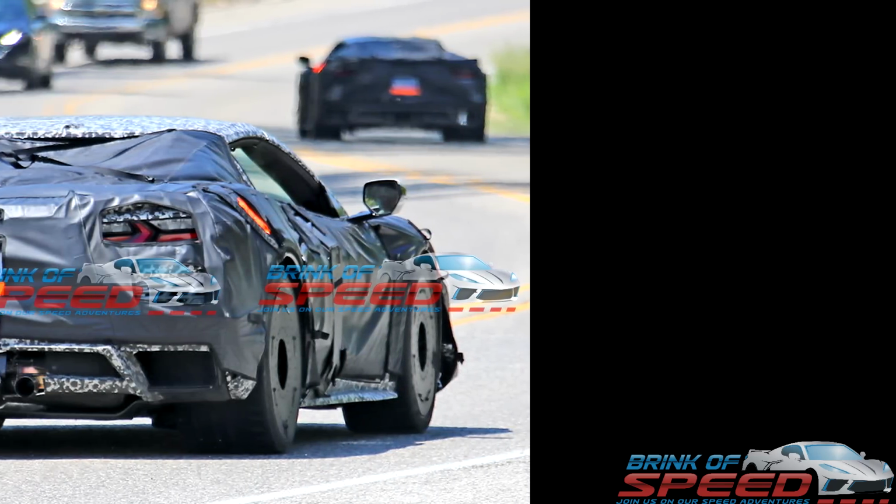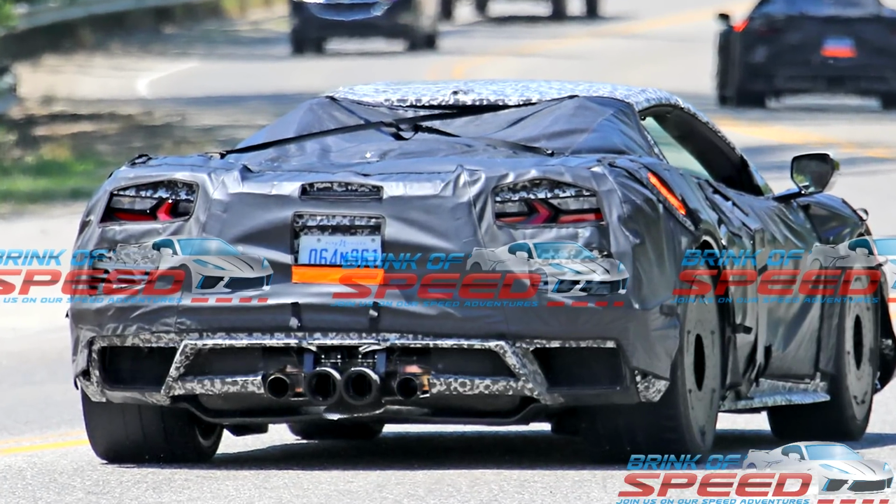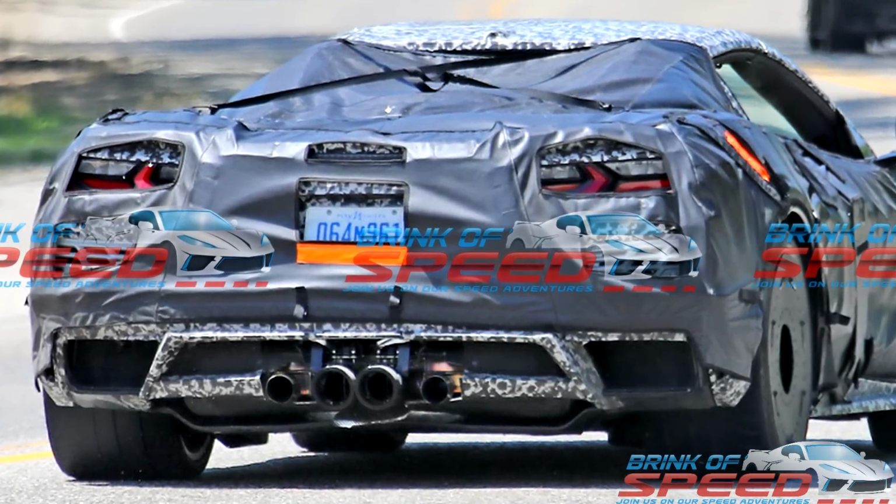Ladies and gentlemen, today we have some huge C8 Z06 news because GM added this to their Mid-Engine Supercar Killer, and we're going to discuss it.